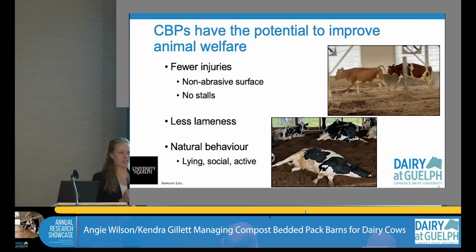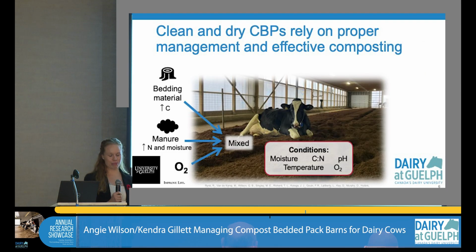Because there are no stalls and the area is completely open, it allows for natural behavior. For example, cows can lie down in all positions, like this cow in the bottom here. She's completely spread out. They can also socialize, and they can exhibit heats on solid, non-slippery flooring.